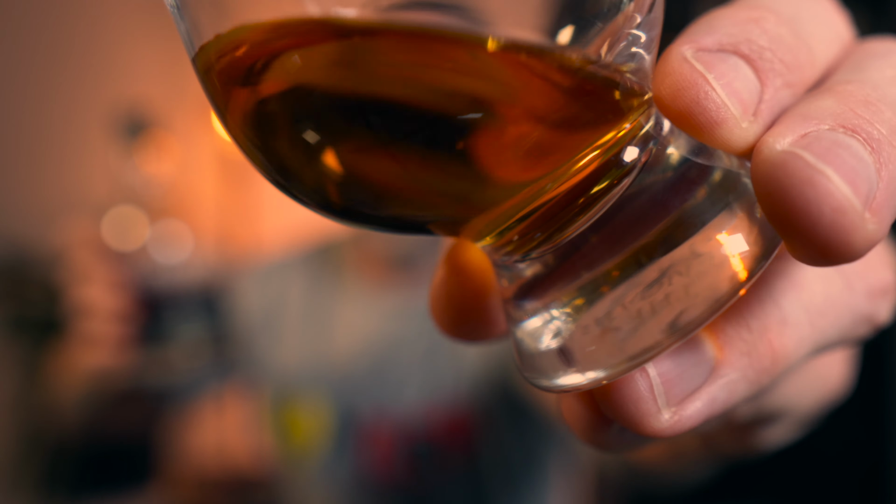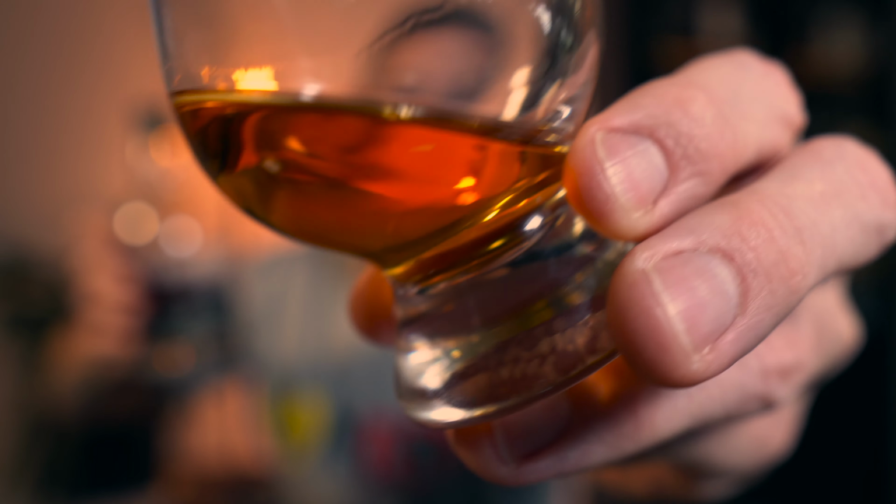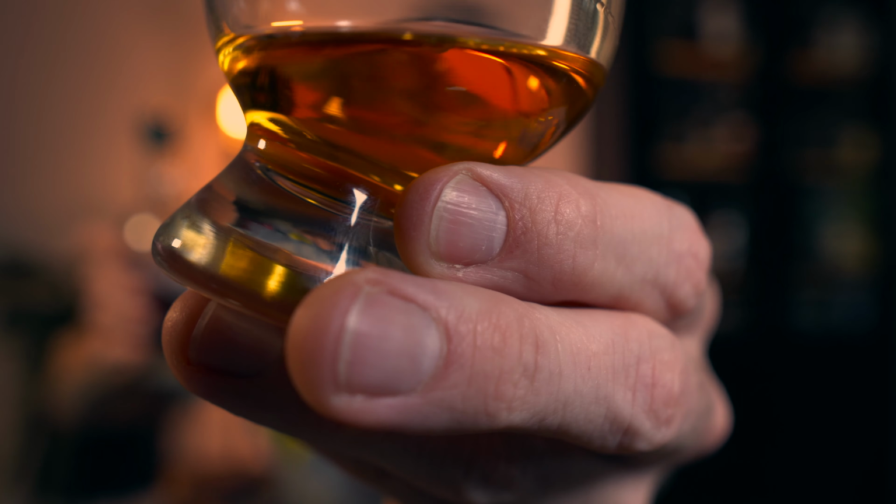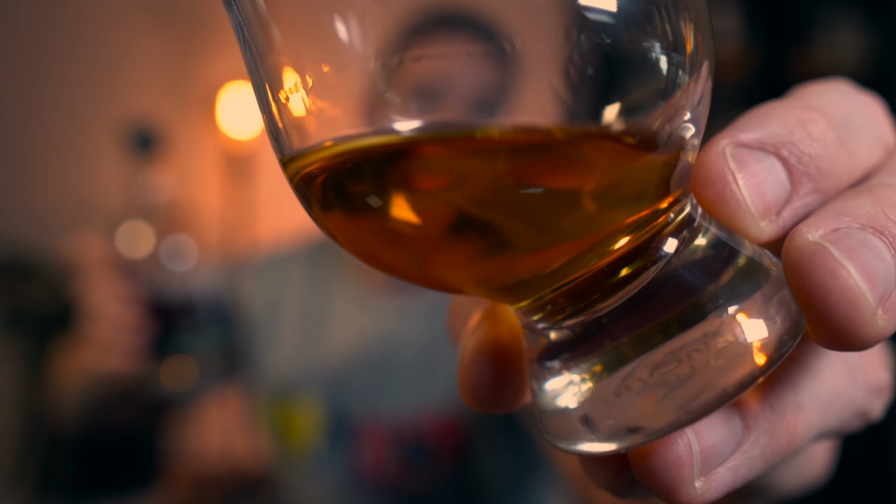This has a nice color as well. Nice rich color. Let's get into the nosing of the Sherry Cask Overeem and see what we can uncover.